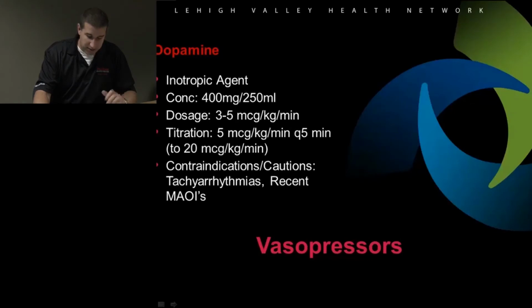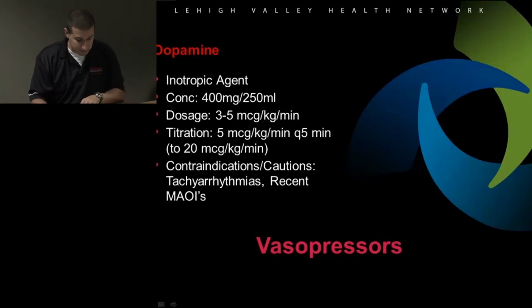The sometimes good part, sometimes bad part about dopamine is that it also has chronotropic and dromotropic qualities to it, so you're going to have an increase in that heart rate as well as the conduction. So I do caution you with those tachyarrhythmias. However, if you have someone that is bradycardic, it is a fantastic medication to help with both the bradycardia and their blood pressure. And per your ACLS guidelines now, the current recommendation is that both dopamine and or epinephrine are viable alternatives to pacing, so you can utilize that for your symptomatic bradycardias.